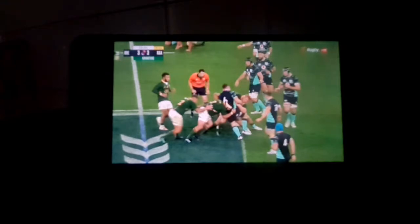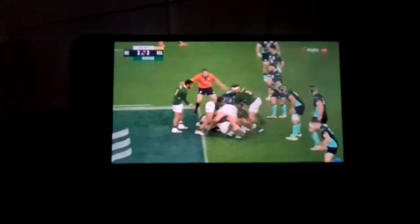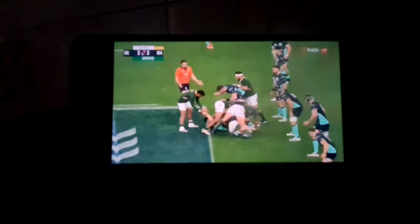Kitshoff is carrying the ball into contact. They're trying to hold him up. We've been penalised in the very first minute for not rolling away. An Irish player falls on the wrong side. You see his head there. He's on the wrong side. Kitshoff is on top of this player and trying to play the ball backwards. The Irish player's body is in the way. The ref sees it but doesn't do anything about it.